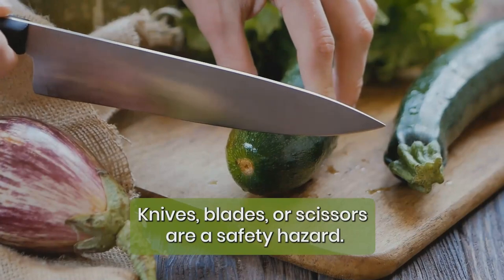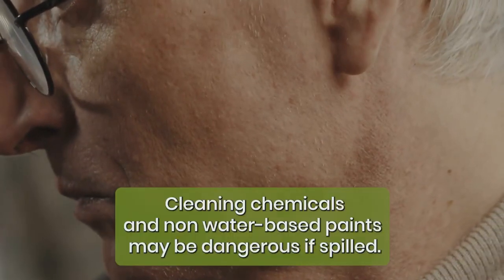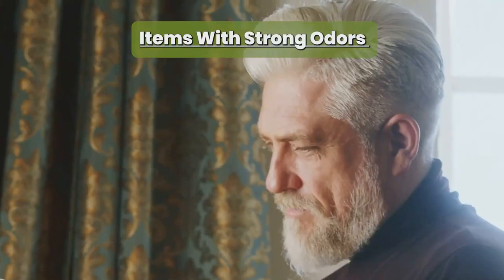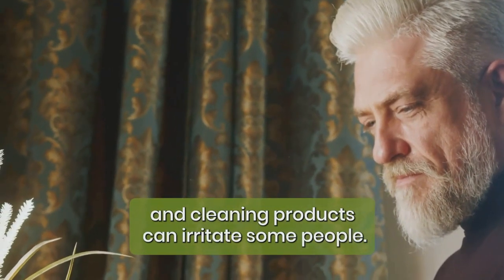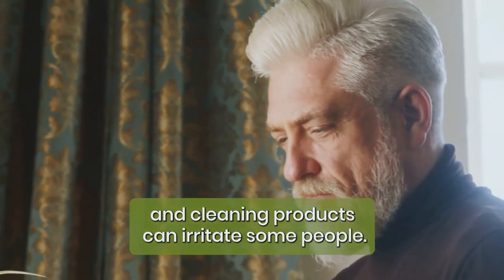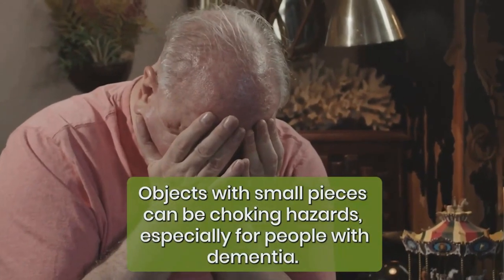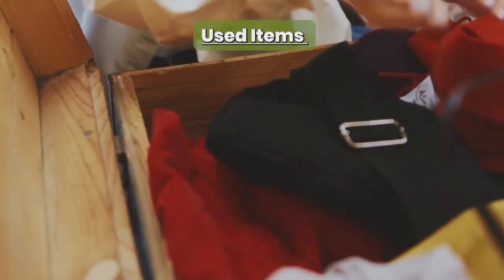Sharp objects. Knives, blades, or scissors are a safety hazard. Hazardous materials. Cleaning chemicals and non-water-based paints may be dangerous if spilled. Items with strong odors. Strong-smelling perfumes, scented candles, and cleaning products can irritate some people. Items with small parts. Objects with small pieces can be choking hazards, especially for people with dementia.